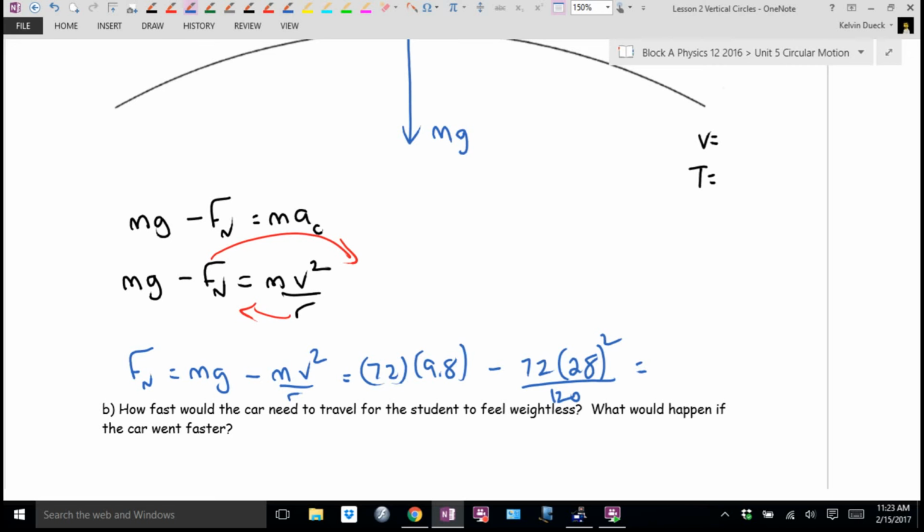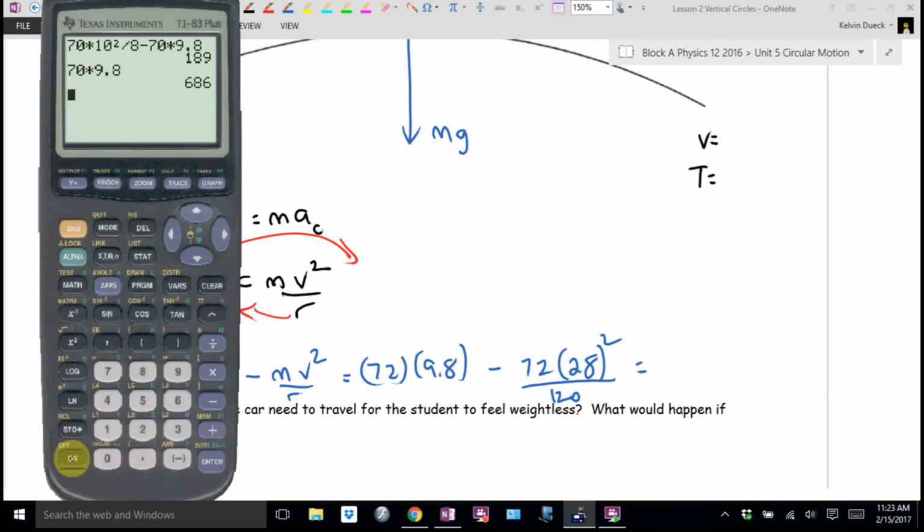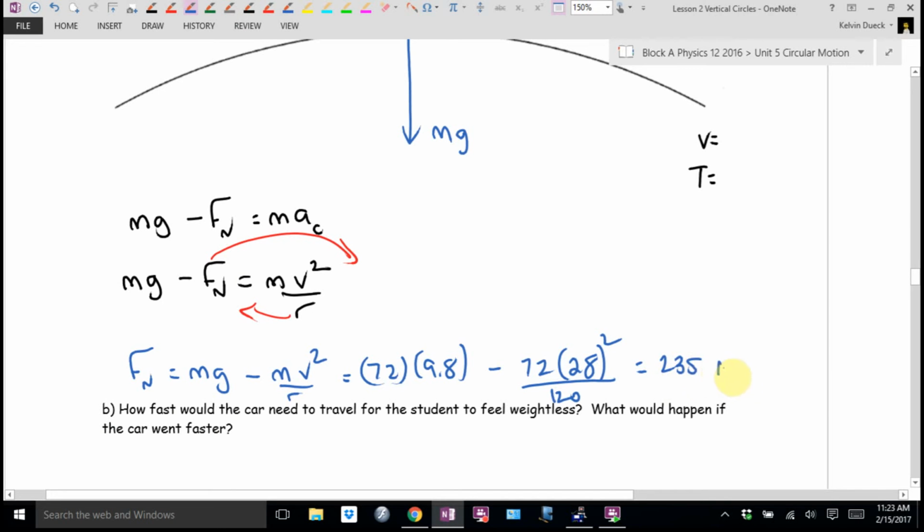Most ramps typically have a concave, but you can get air going over a jump like this. It's the classic movie chase scene trope where the bad guys are being chased by the good guys over a hilly road, and you see the cars leaving the ground and landing and leaving the ground again. I don't think we're going to get a negative answer here. I hope not. No, there you go, 235.2. I'll go 235 newtons.